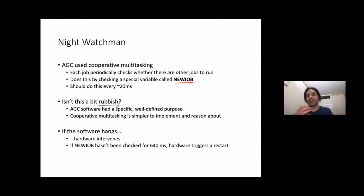Because you have to explicitly write those checks. But actually, all of the software was written by one team. And so you just said to all of your engineers, you need to make sure when you write your code that every so often you check this new job variable. Basically, all the engineers have to write this polite code.